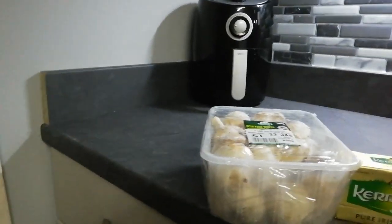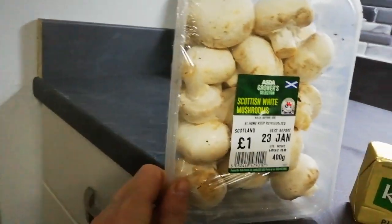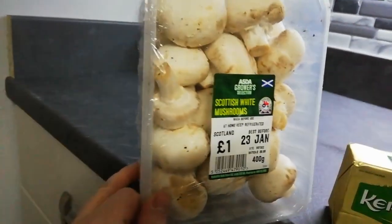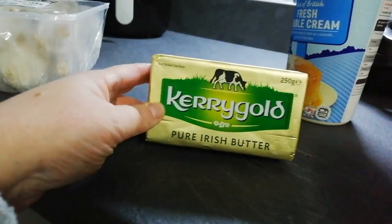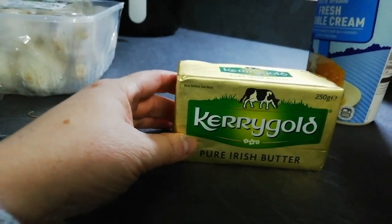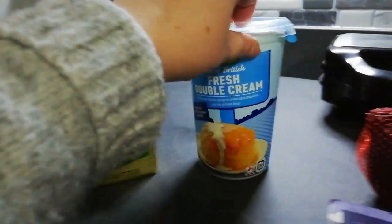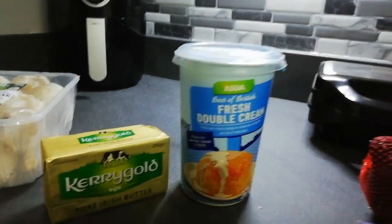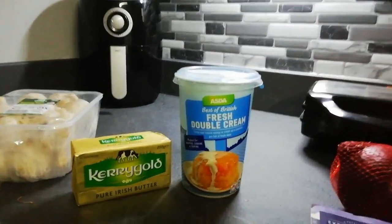Right, I didn't get too much from Asda because I'd already got all my meals from Aldi, but I did get mushrooms. Again, that's a staple. I go through at least a punnet, sometimes 2 a week. I got the best butter ever, Kerrygold. I go through at least 1 of these a week because I cook with it as well as eating it as it is. Of course, my cream, fresh double cream for my coffees and for cooking, things like that.